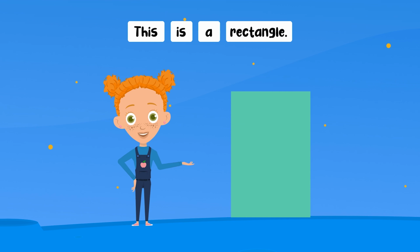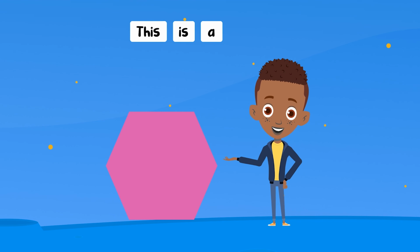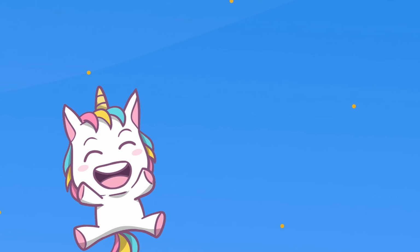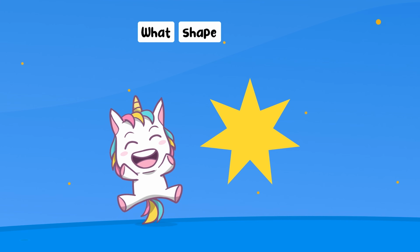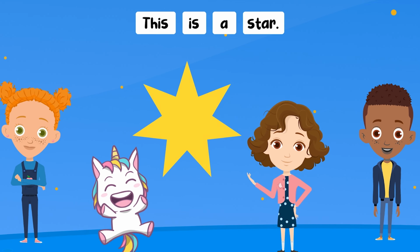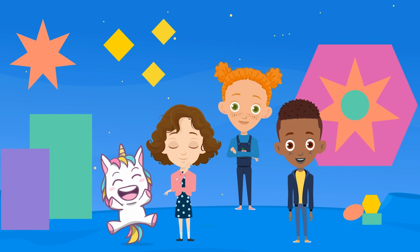This is a rectangle. This is a hexagon. This is an oval. And what shape is it? This is a star. Wow, shapes are amazing.